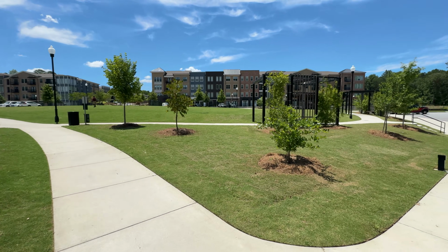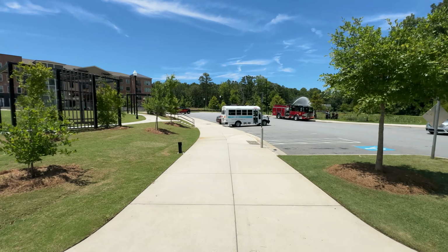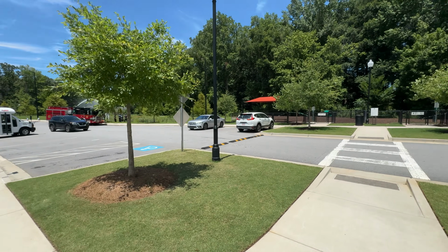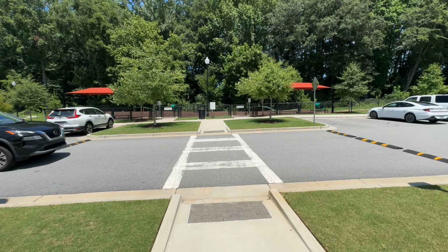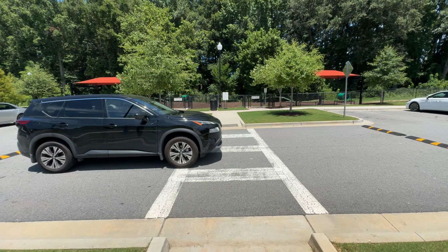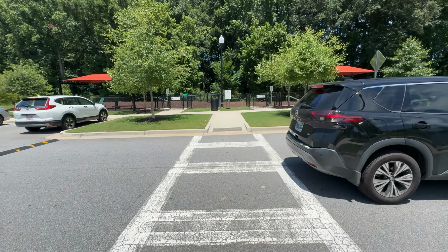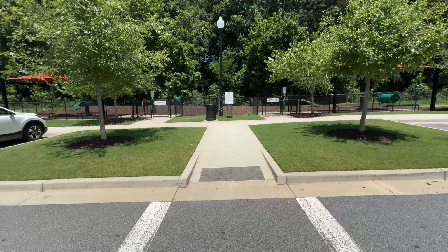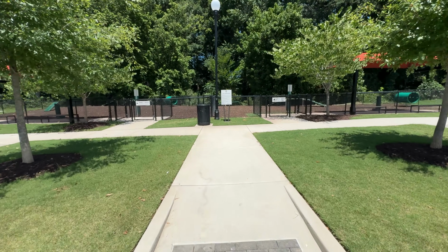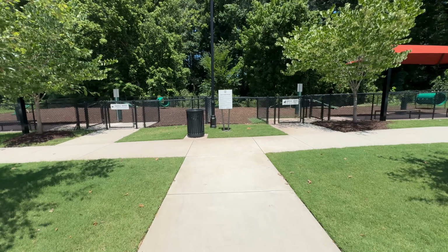And if you want to have that downtown city feel, you can stay right here in the city center of Fayetteville. So I think that's pretty cool. So let me get you closer to the dog park so you can take a look at the rules. But more than likely, it's just basics. You know, clean up after your pet, and be mindful of the activity of your pet. But I'll get you closer to the rules.